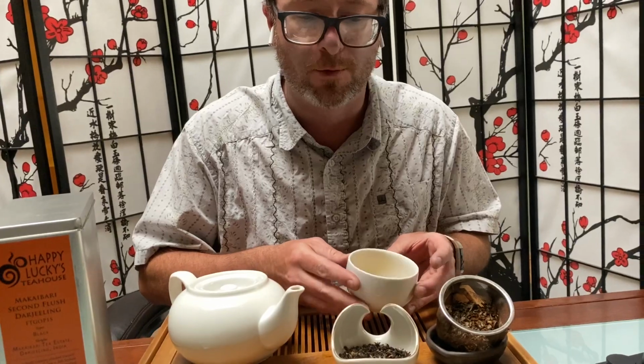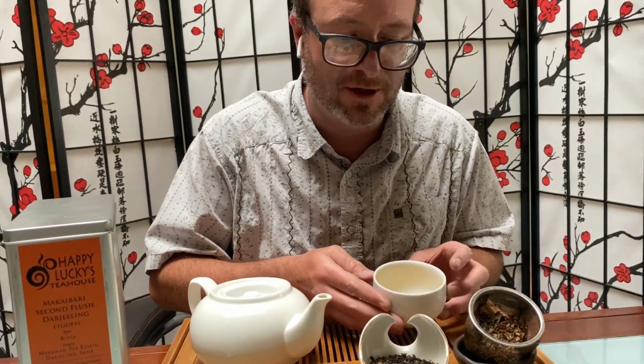I'm a purist with these. While I very much like adding some sugar and milk on occasion to some black teas, I feel like with Darjeeling it takes away from the subtleties that you're going to find in them, and one I very much like to enjoy in its purest form.